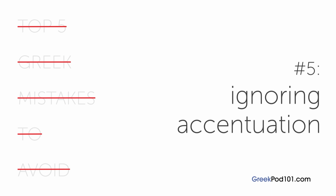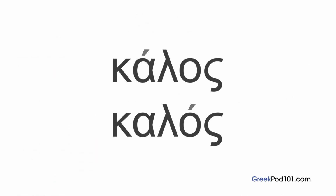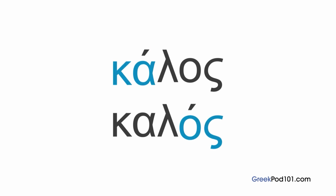Accents can be daunting for many Greek learners because they seem very foreign. This is especially true if your language doesn't contain any of them. However, they're nothing to be afraid of, as Greek primarily uses just one accent. Furthermore, its usage is very simple. This accent just indicates that you need to stress the syllable.